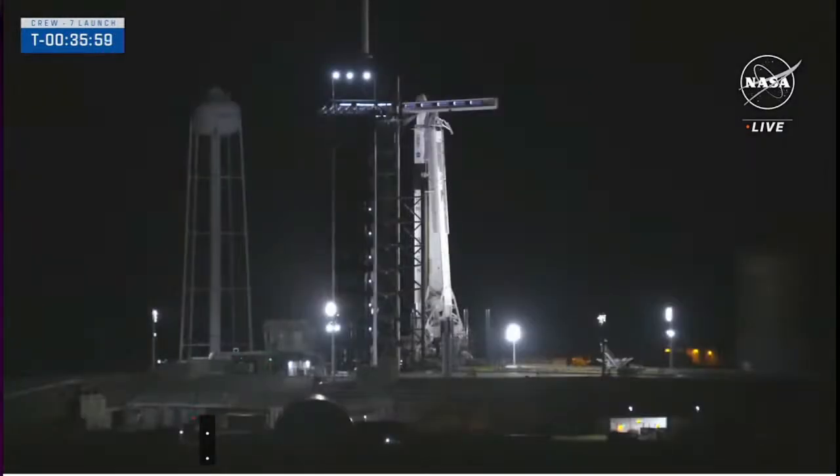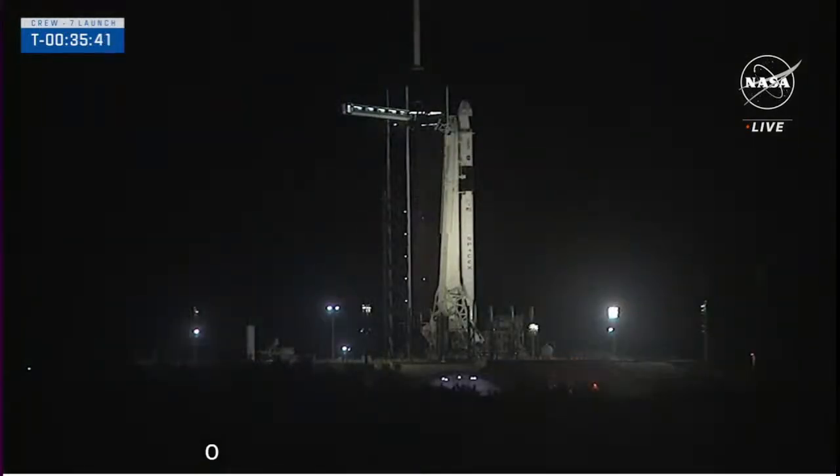That launch escape system you're talking about, if it were needed, can get the crew several miles offshore out into the Atlantic Ocean. It's those Super Draco engines capable of moving Dragon half a mile in just 7.5 seconds. So that's equivalent to a peak velocity of 436 miles per hour. So it really moves. It can also get it off the top of a moving rocket as well, so it's got to have that kind of power. Right, at all those different phases all the way until they're in orbit.